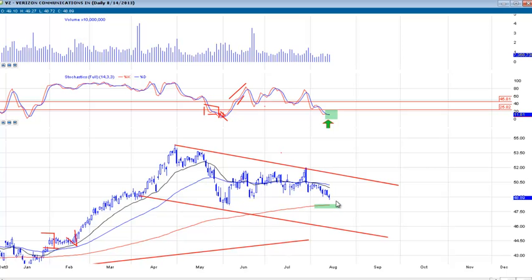So if this price ends up coming down to here, you're going to be alerted to it. I'm going to be alerted to it. We're all going to be alerted. Doesn't mean it's going to work out now, but this is its setup before it happens.